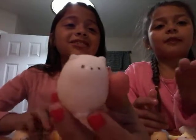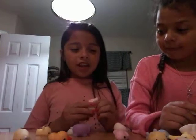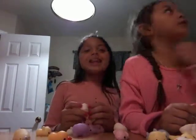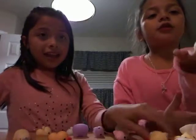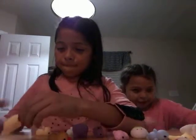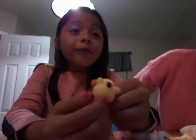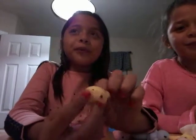Doesn't this look like the one from Secret Life of Pets? We're going to call her, I forgot the name of this. Comment down below if you know her name from the movie. This one is Kitty. This one's Winnie Pooh. Piglet, and Winnie Pooh.